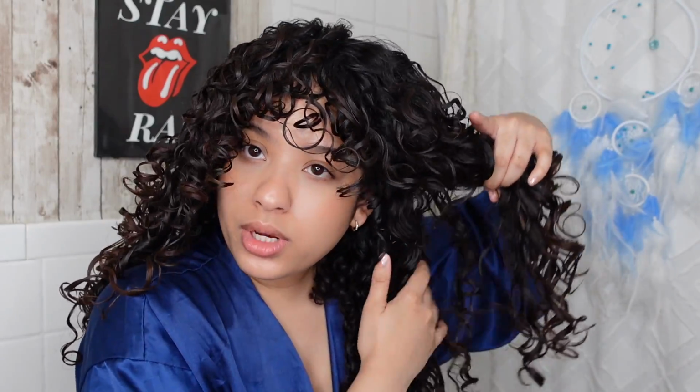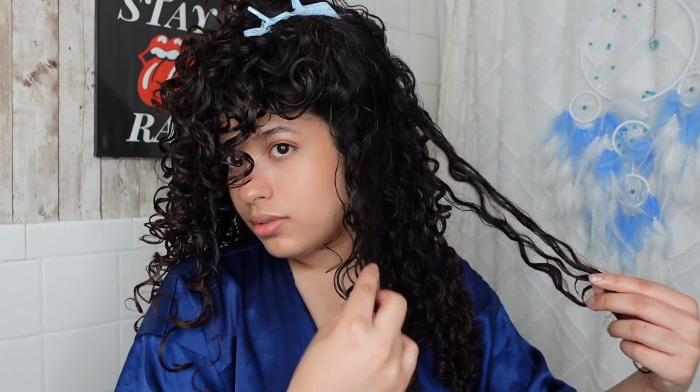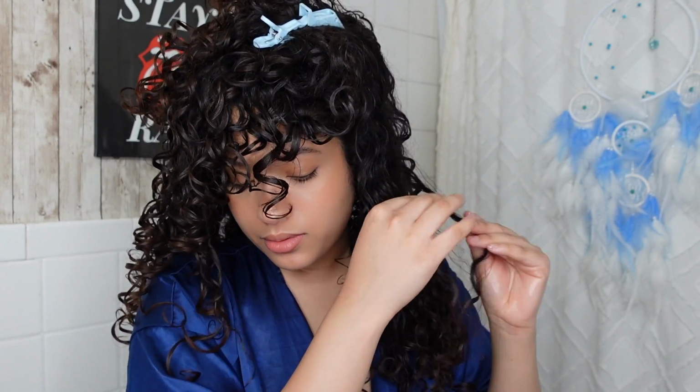I'm gonna go in sections, and I'm going to start pulling apart some clumps. This is really stiff. I haven't had a cast like this in a while. I feel like this might loosen up more tomorrow. It's one of those casts. Let's see though.